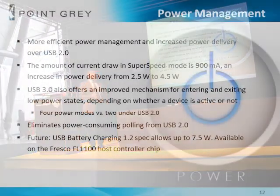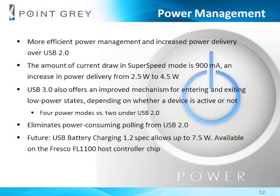Power management. So an important thing is that if you are using a bunch of USB 2 cameras, you might find that there's not enough power provided to the cameras. USB 3 provides more power. So we're going from about 2.5 watts to about 4.5 watts. And one interesting bit that has just come to light is that with USB 3, there's a special mode you can put your host controller card into for charging your USB devices, where you can actually get 7.5 watts. So the amount of power provided by the host controller itself is larger, meaning that you don't have to separately power the cameras themselves.